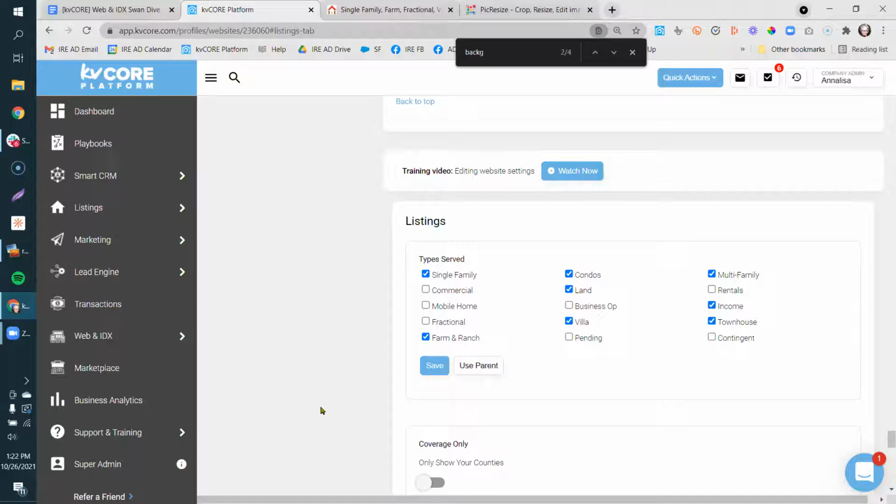Depending, because if you haven't removed it here, maybe it's on a note, like a limited listing label, maybe. Yeah, I can see it right there.